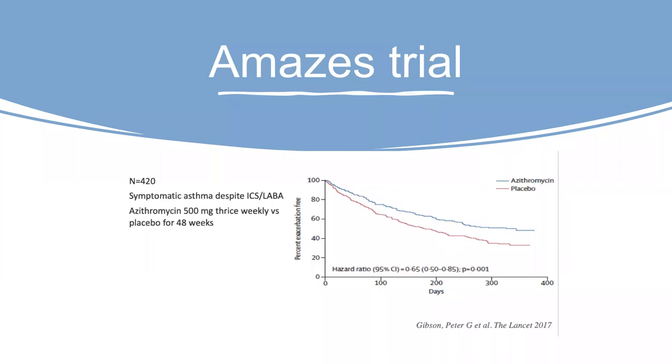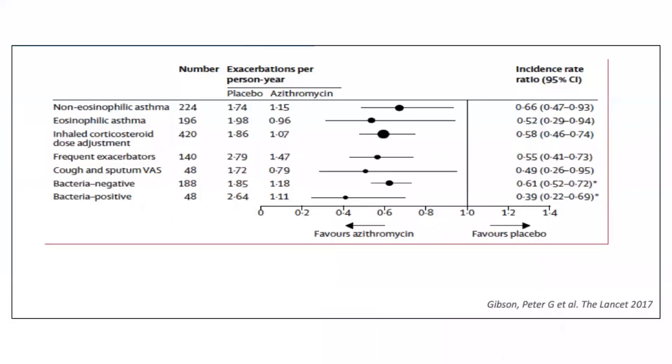And the moderate exacerbation they looked at was if you had to go up on your inhaler therapy significantly, involving steroids, that would be considered a positive outcome as well. They also looked at the asthma quality of life questionnaire. The study was pretty impressive in the sense that they looked at both eosinophilic asthma and non-eosinophilic asthma, and it improved outcomes in both. They also looked at whether sputum was bacteria negative or bacteria positive, and it worked in both as well. They did exclude patients who were smokers, and if your FEV1, I believe, was less than 70%, they excluded those patients.